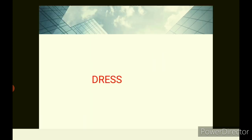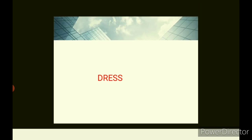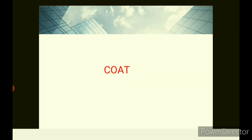Now we're just going to read. Just read, not spell. Read the words. So little by little, we will get the pronunciation printed in our brains. Okay, so let's repeat after me.